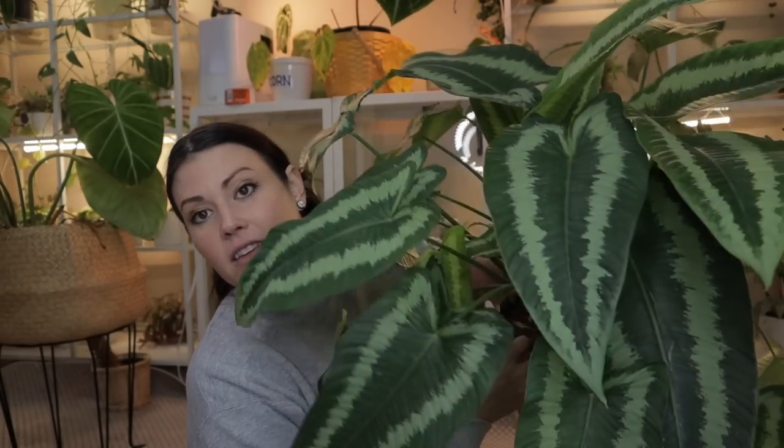$39. $39. I am in shock. And look how beautiful these leaves are. Oh my goodness. Keeping it going.